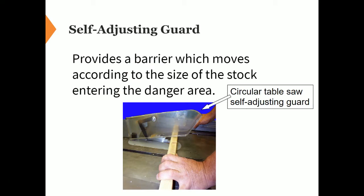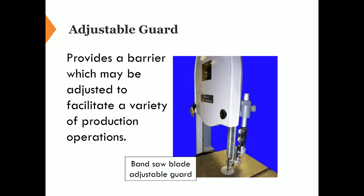There's your self-adjusting guard. Talked about that earlier. Here's a manual adjusting guard. I mentioned this earlier. With a bandsaw, you can move this guard, this metal guard, up or down depending on the size of the stock you're going to push through it.